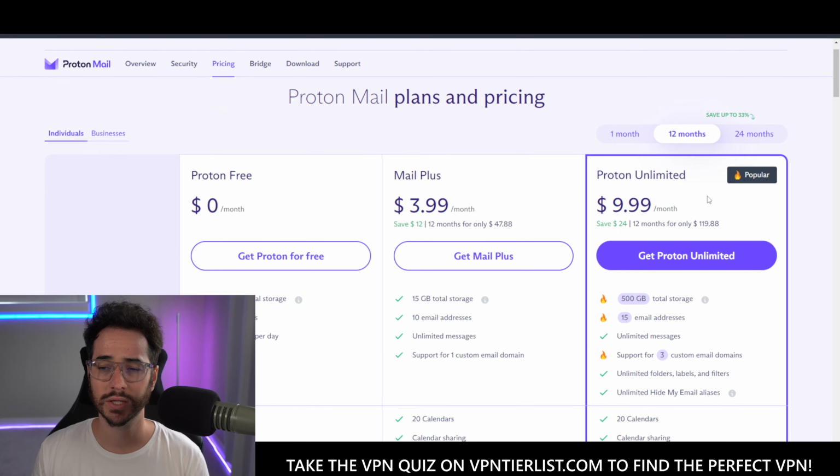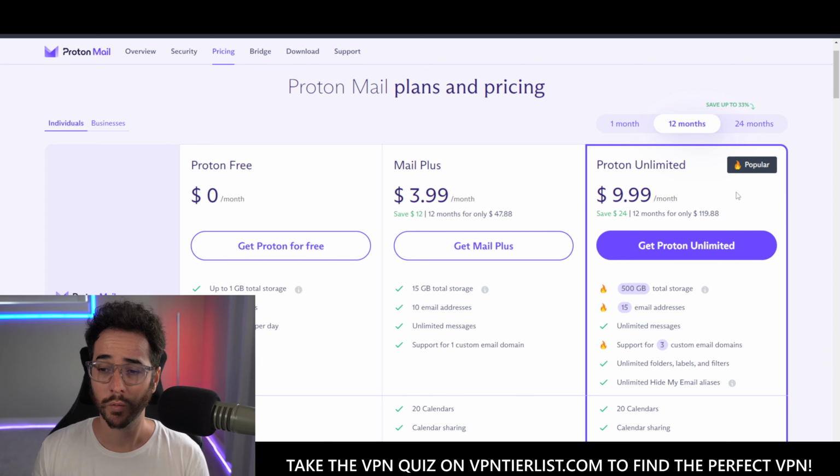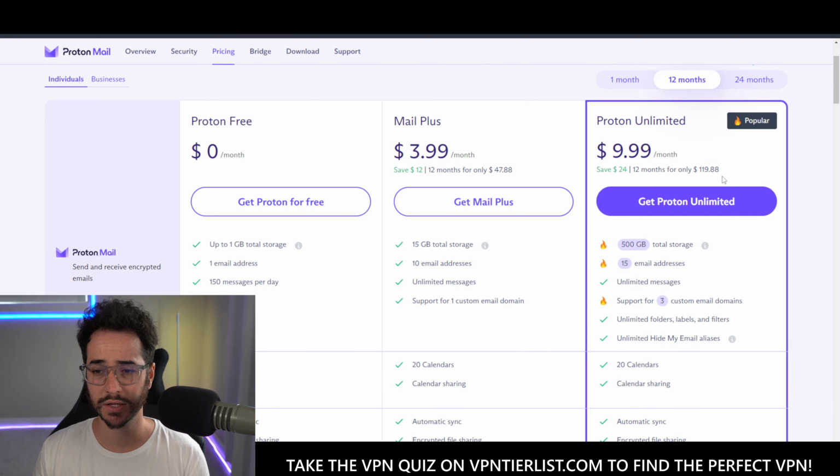Additionally, with Proton, you can get the VPN for around $120 a year. So for only $20 extra on top of Skiff, you're also going to get VPN, which is pretty good. So I do think they have an advantage there as well. Skiff does not have a VPN, and Proton's VPN is actually pretty good.